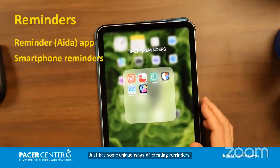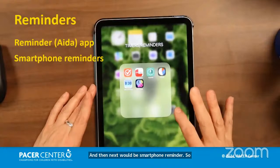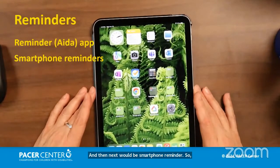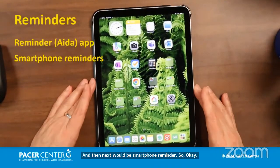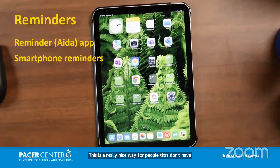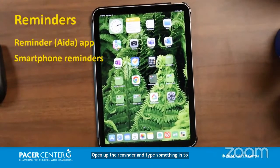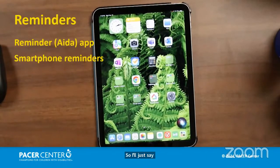And then next would be smartphone reminders. So this is a really nice way for people that don't want to take the time to open up the reminder and type something in, to just ask Siri or Google Assistant to create a reminder. So I'll just say, Siri, create a reminder for me to stop at the library on the way home today.